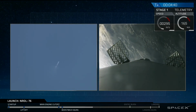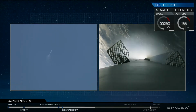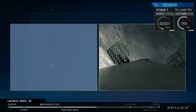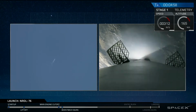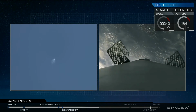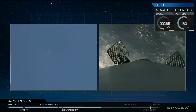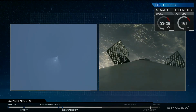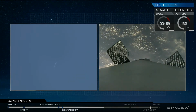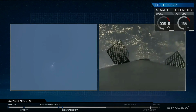Now that boost back burn was a 3-engine burn. Coming up, we're going to have our entry burn, also a 3-engine burn. The entry burn will happen just after the 7-minute mark. The first stage has passed its apogee. It was over 130 kilometers above the surface of the Earth. Those white puffs you're seeing are those nitrogen thrusters on board, which we also use for controlling the vehicle in a guided descent back to landing zone 1.